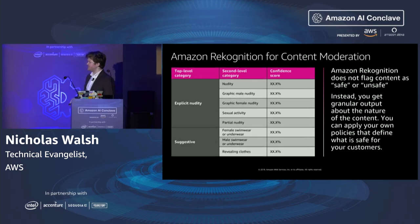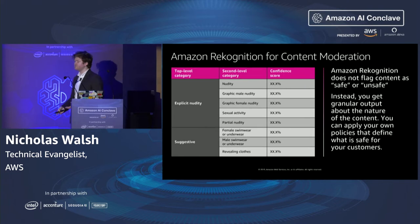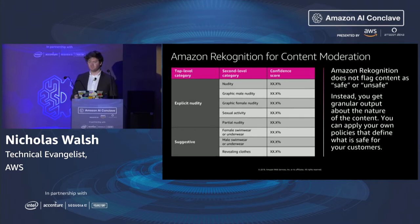What this means is that there are many scenarios in which one of these subcategories may be okay, but all of the others may not. And at the end of the day, you have the ability to decide how your application will behave based on this granular feedback, even without training your own model because an off-the-shelf solution didn't work for you.